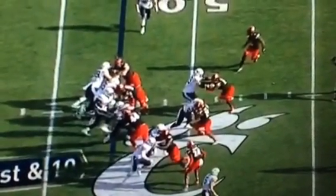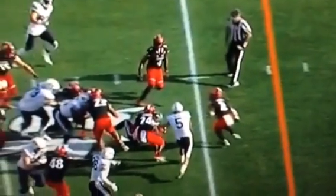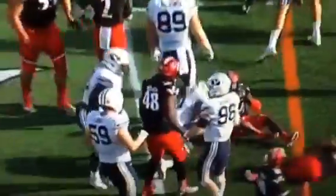Good square shoulders, drops his hips, starts the foot drive, gets him rolling, and ends with a nice push that basically launches the guy about 3 yards.